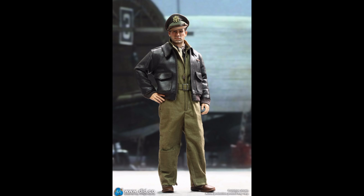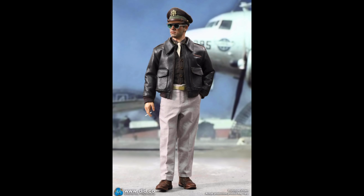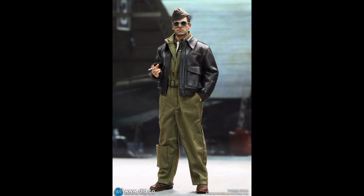You get a full jumpsuit over the base clothing, and then you can put the jacket on top. You get an officer's cap, you get a garrison's cap, you get sunglasses, so you can do different things there. And that's just clothing. Then you have goggles, you have the oxygen mask, a life preserver, a full parachute, radio gear. There's so much you can do with this guy, and the key for me, again, is the attention to detail. It's just phenomenal on these types of figures.